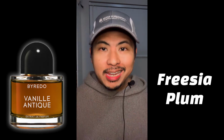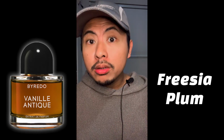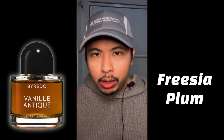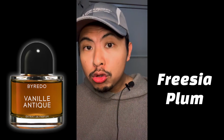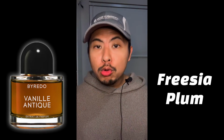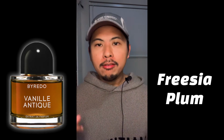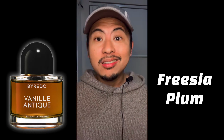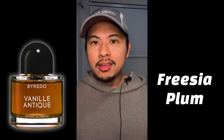Freesia is an airy, sweet, sometimes strawberry smelling floral note, guys. That's kind of powdery and airy. And this is what starts off this fragrance. And this freesia, which is light and airy, is eventually coupled by a fruity plum note. Okay, so plum comes in to add fruitiness to an already existing sweet and airy freesia note. Okay, guys, so right from the get-go, you are not gonna get that curve that you expected.